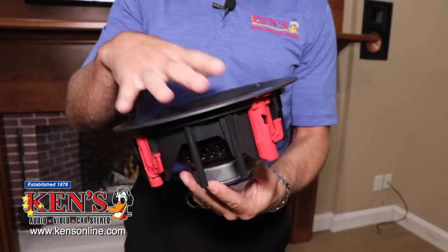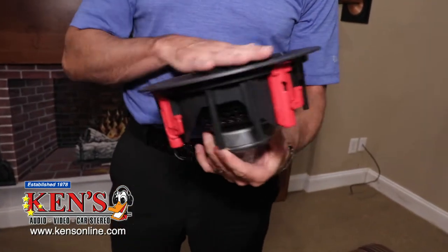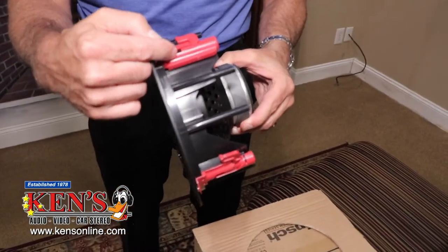So this is Klipsch's CS series. This is the one that they give a bargain to for folks that fill their house up when they're doing new construction, called Contractor Series. They come in 6-inch and they come in 8-inch. These quick releases allow them to put it in the ceiling.